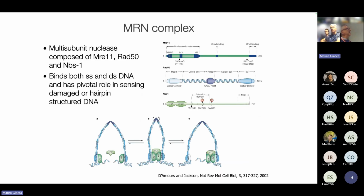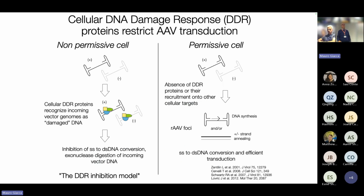MRN complex is a complex of 3 proteins. These 3 proteins are known to recognize single-stranded DNA and DNA breaks and keep the chromosome together. It's the first line of response to double-stranded, single-stranded DNA damage, by which we developed a model by which a cell that is non-permissive has the AAV entering, but then it reaches the nucleus, it is blocked by these DNA damage response proteins, which block single-strand, double-strand conversion. They try to repair this DNA, but also they inactivate it.